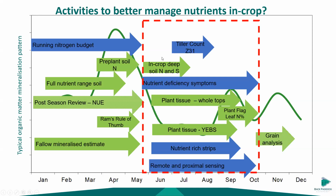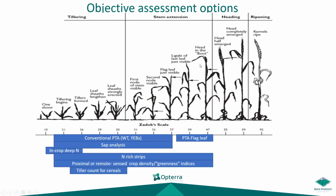I want to talk mostly about deep in-crop N and some of the considerations that need to be taken into account. I'll have some comments on nutrient-rich strips, which are becoming more popular in some areas, and technology is evolving in helping to understand what those things mean and how to act on that basis, and some of the stuff around plant tissue testing and how it relates to proximal sensing. So talking in this space about what these are and how they fit in.